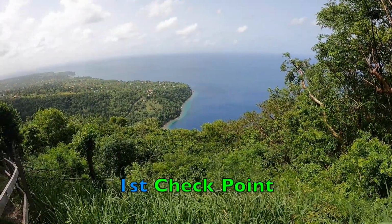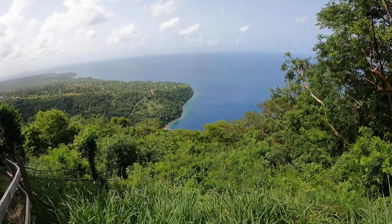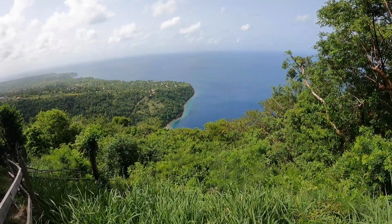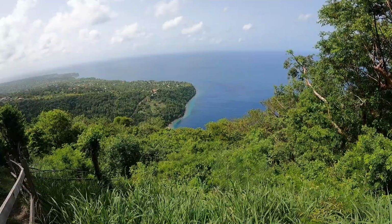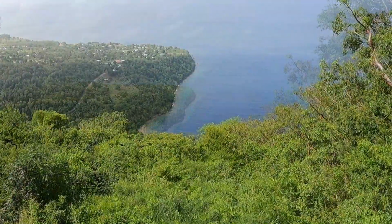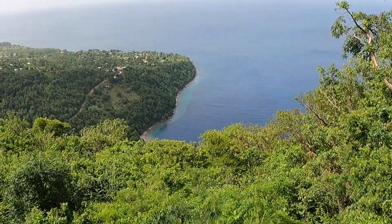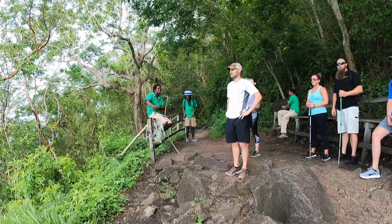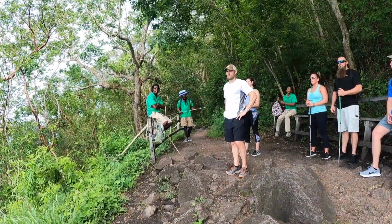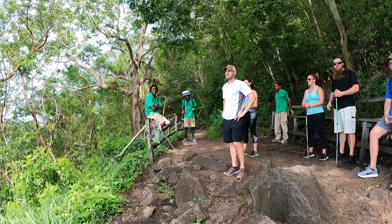So we reached the first checkpoint, and below is Anse Beach, world famous for snorkeling and diving. Very cool overlook. Liking this so far. Benson would be sitting straight out there. Yeah. On a clear day, you can see the beaches, the roof from here. Yeah.